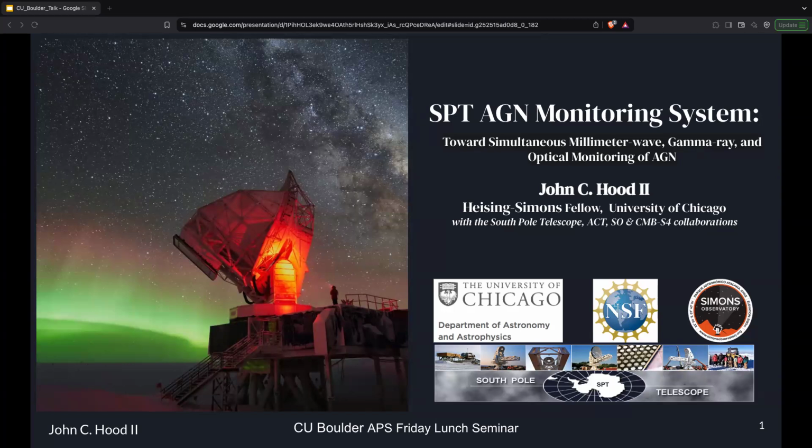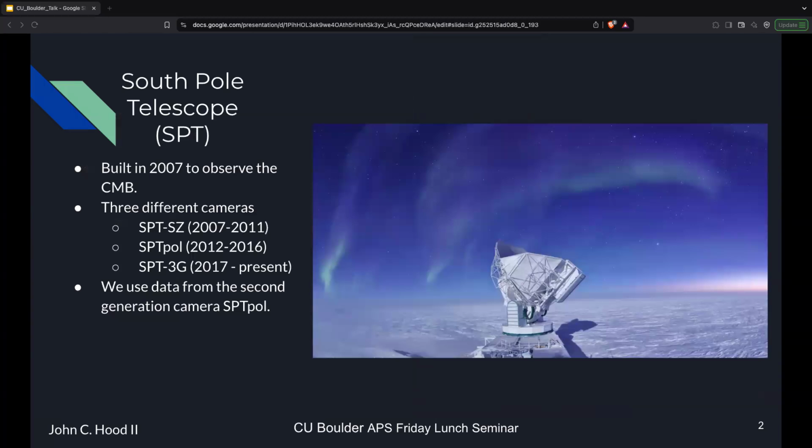So SPT stands for the South Pole Telescope, which is a cosmic microwave background experiment originally built to observe the cosmic microwave background in 2007. Since then, there have been 3 different instruments installed on this telescope. Niels could probably tell you a lot more about some of the backgrounds of the earlier ones than I can. But from 2007 to 2011, roughly, it was called the SPT-SZ instrument. From 2012 to 2016, it was the SPTpol camera or instrument. And then from 2017 until present, it was the SPT3G.